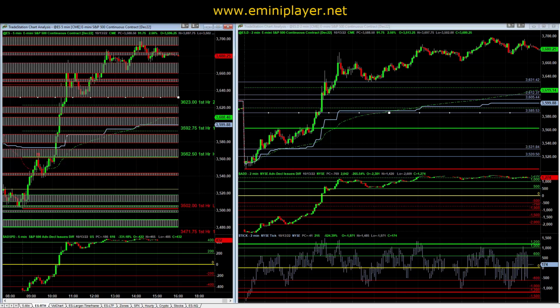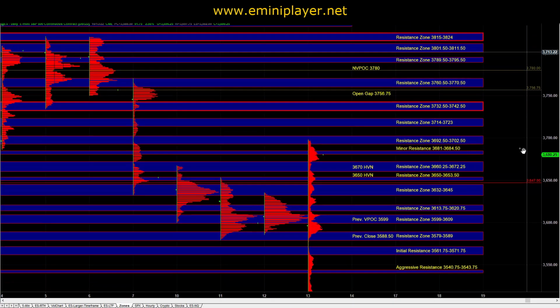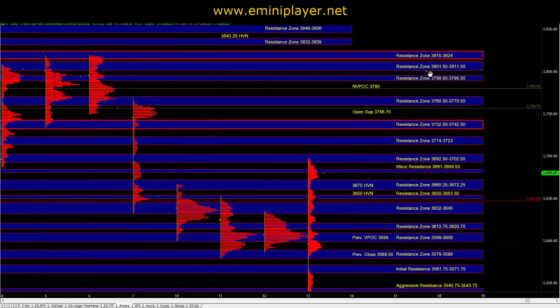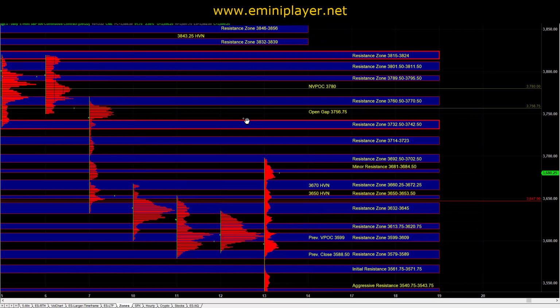Above it, we have stronger resistance at 37.32 half to 42 half. And that's certainly an area where sellers can step in. And then as the market pushes higher and starts to punch back into this 3 to 4 day balance that we broke down from, sellers can still be active there as well. And the higher the market pushes, the higher the odds that sellers will step in.